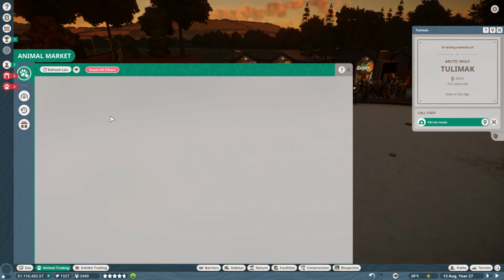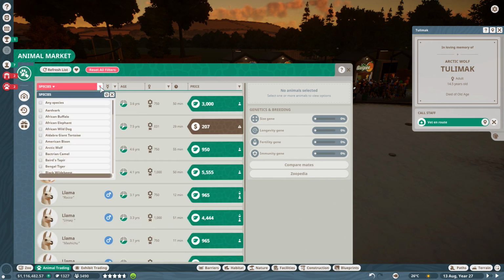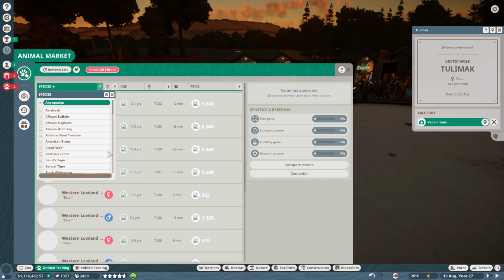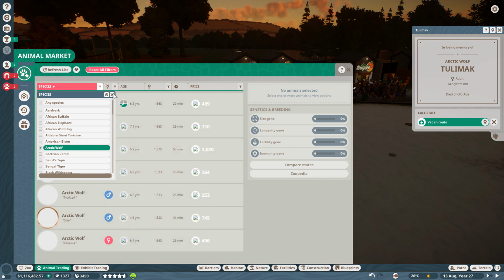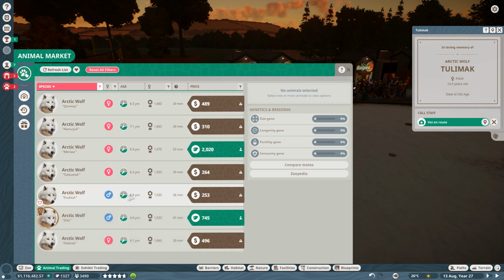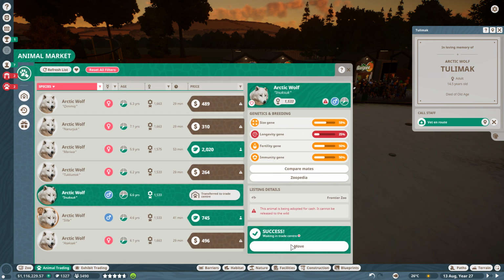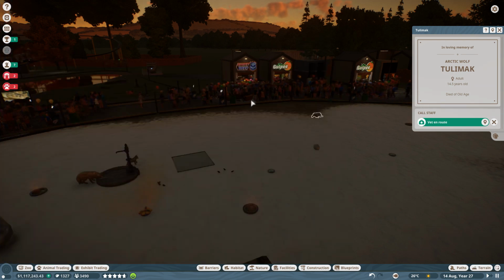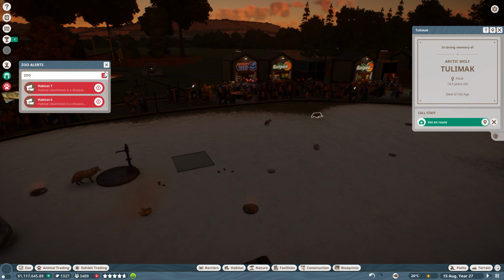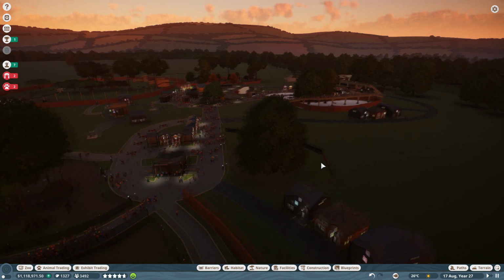All right, let's look for some Arctic wolves. Maybe we can put down a good Arctic wolf in here. And we have the South American animals selected here. Let's do that and then search for the Arctic wolf and filter. See if we can find a male to put in here. It's the same appeal right there. We'll go ahead and adopt and move that wolf in here. So that will handle the adult population. These juveniles will grow up. And then hopefully our keepers are on the way for the disease and cleanliness thing.